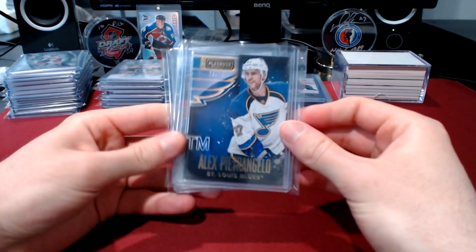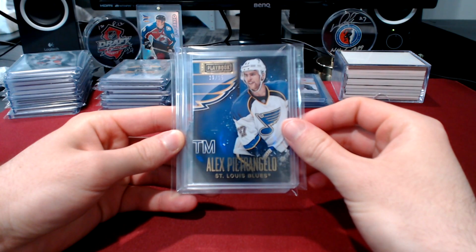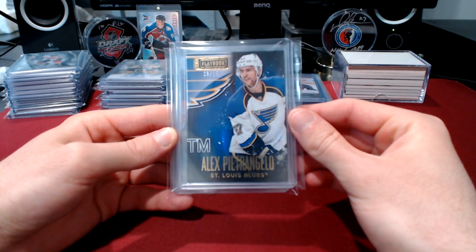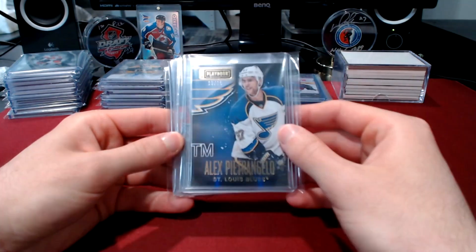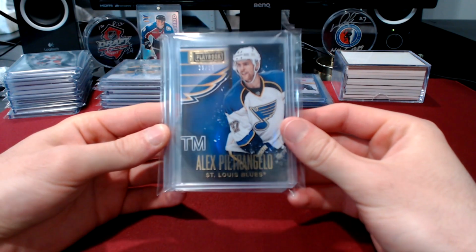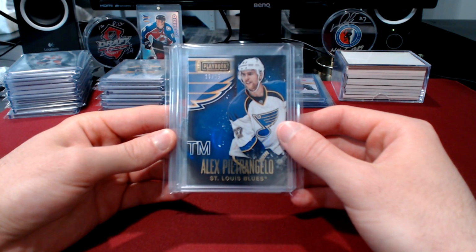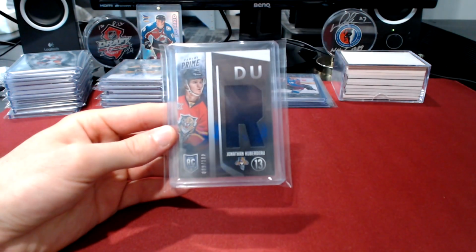Next up, we have some Panini cards. These are a combination of Panini Playbook as well as Panini Prime, I believe. So we have a gold Alex Pietrangelo, 23 of 25. I'm not the biggest fan of this design for a base card, but it's not terrible. I do love Panini cards as a whole. Their products to me are a lot better than what Upper Deck offers now design wise, but Panini definitely had some misses on design back then.